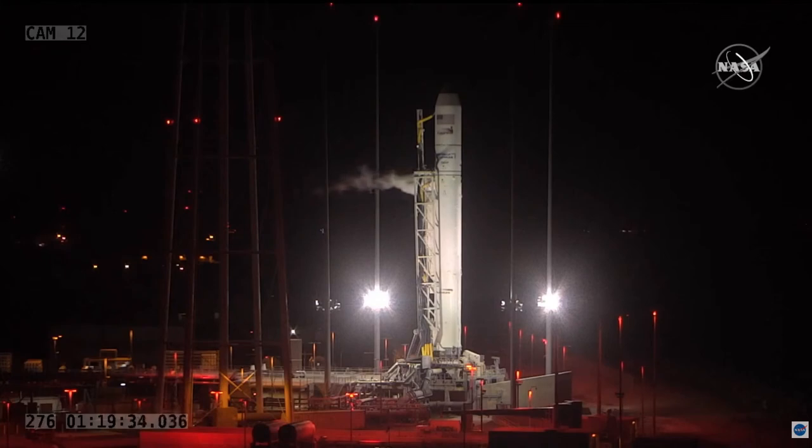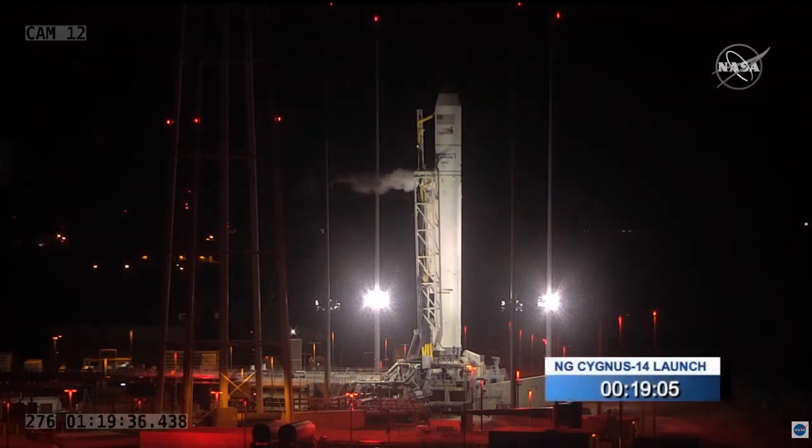Coming up on the T-minus 19-minute mark into the countdown, no issues being worked right now by the launch control team at the Wallops Flight Facility in Virginia.